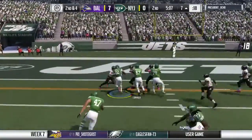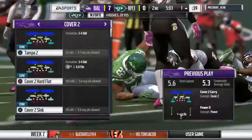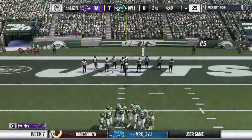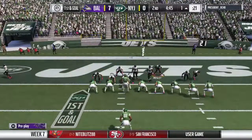They stay on the ground. Forte again. They get 6 on the pickup there as the drive will continue. So many teams want to throw the ball in this situation nowadays, but I love watching a team that has enough confidence to go ahead and run the football in that situation. That's almost a tendency breaker.